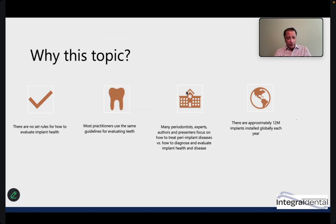Some of the issues that we encounter in trying to manage peri-implant disease is that there's really not a hard, set, and fast rule set for diagnosing implant disease. And so there's multiple different beliefs. And even with that, we're not really good at diagnosing it. So despite all those different beliefs, we all are about the same at being accurate on whether we diagnose peri-implant diseases correctly.